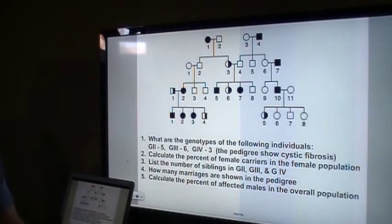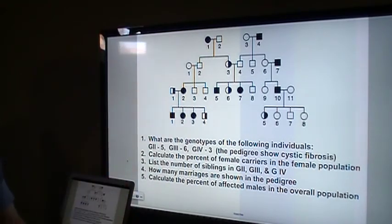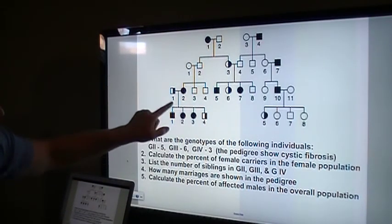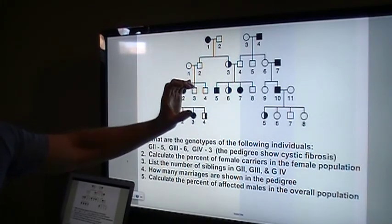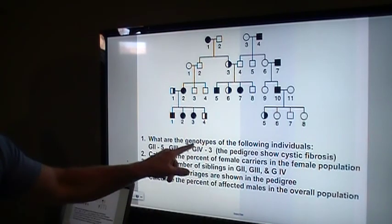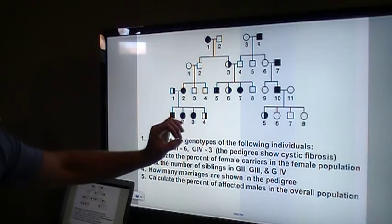Doesn't have it and is not a carrier. That means big C, big C. Generation 3, individual 6 is a carrier. Therefore, that's a big C and a little c. Generation 4, individual 3 has it. Little c, little c.